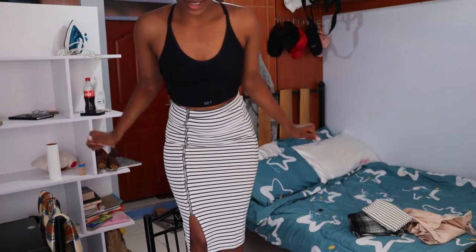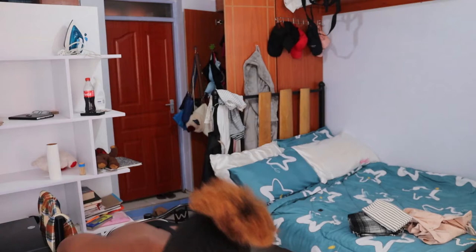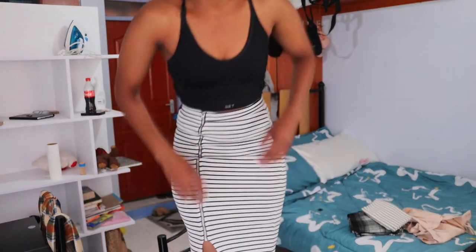And it's decent, you know, it's one of those skirts where you can go with it to church, you can go with it to the office. It's really cute. Let me pull this chair here so that I can see myself in the mirror. We go to skirt number three.